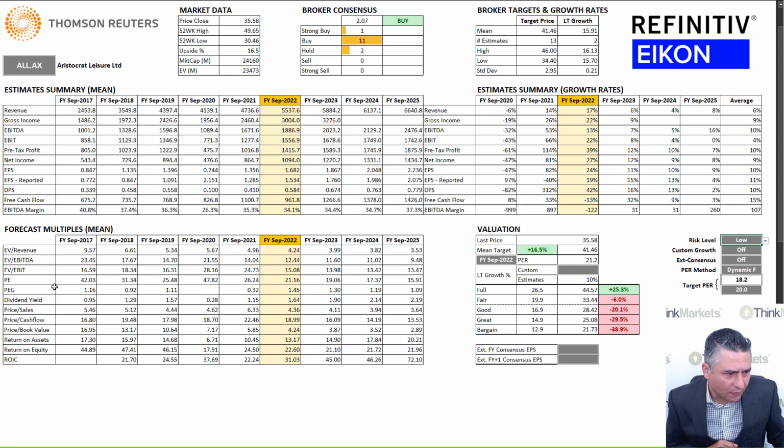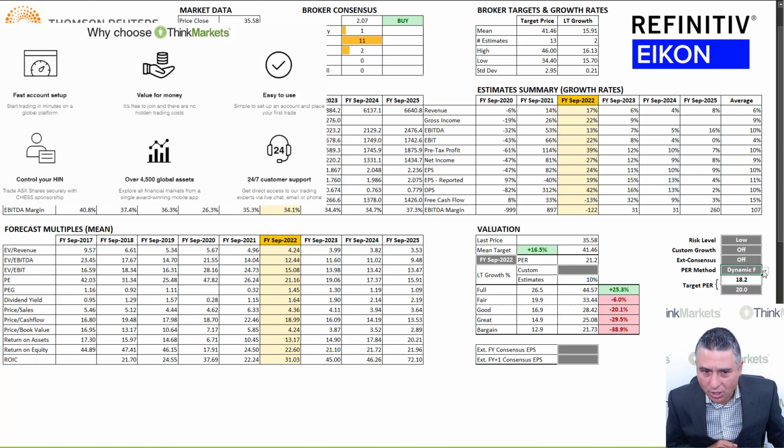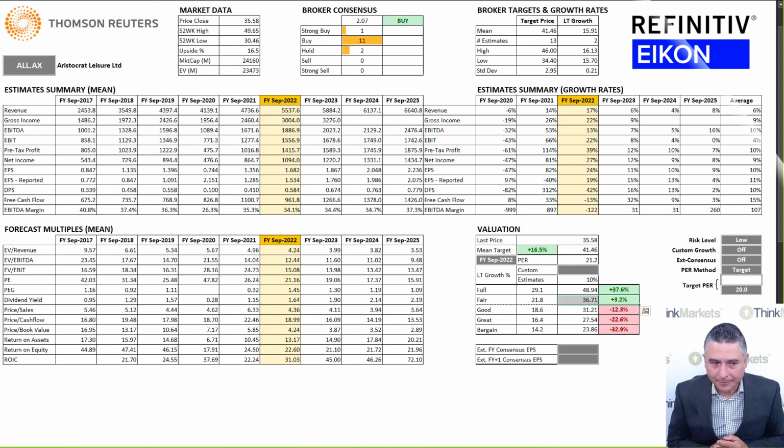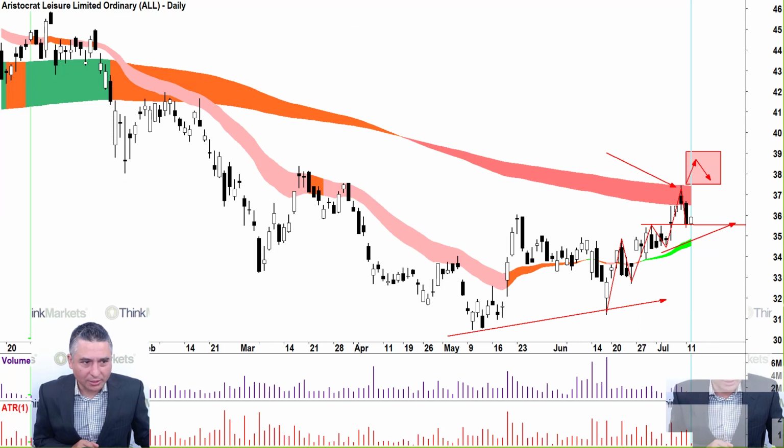Just makes the valuation come down. The right PE for this one, I think 18.2 is holding it to a very high account. I'm happy to leave it at that. You could go 20. For 10%, I wouldn't go more than 20. I mean, that's where it would cap out. So I don't think Aristocrat's necessarily a bargain here. I think it's around fairly valued. That's just my opinion. The brokers love it. They think there's 16% upside and 11 of them have buys. But that depends on whether you believe the brokers or not.